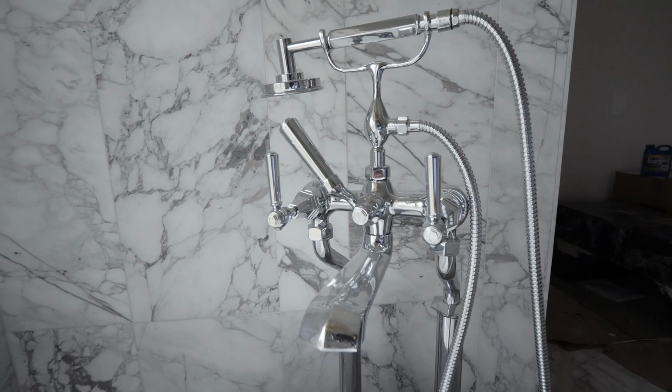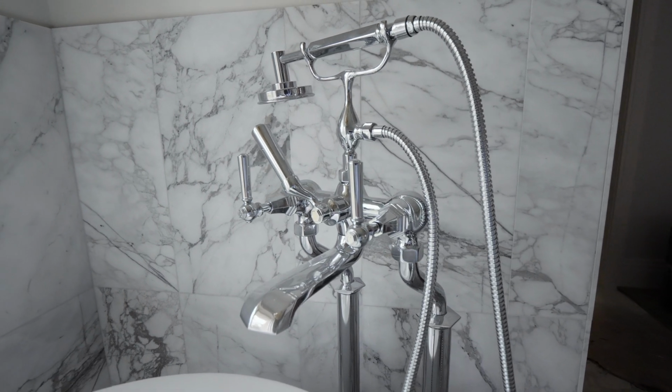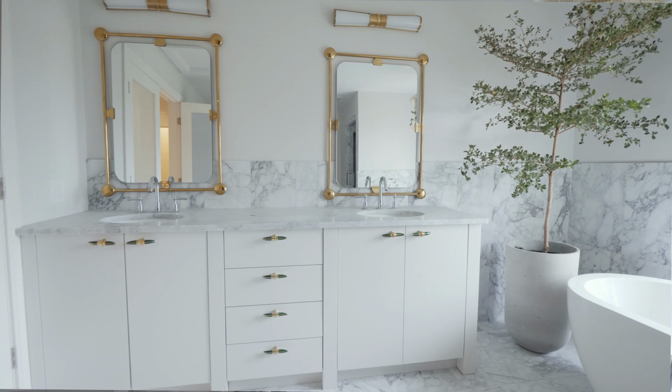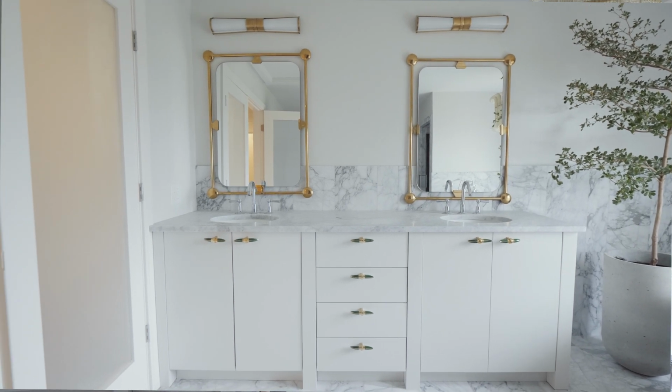So in the bathroom, you'll see that we have both silver and gold, and it's a trick that we like to employ. I think it's a smart trick for all designers to use because then you're not really having to throw one out when one isn't as fashionable or as trending as the next.